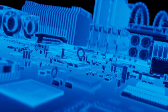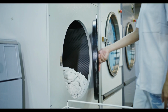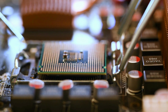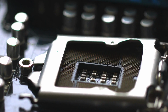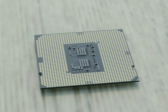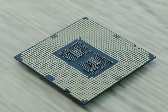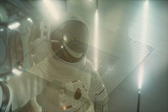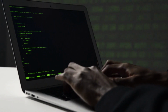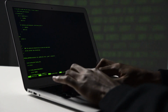Number 9. Microprocessors. Microprocessors are the brains of computers, smartphones, and many other devices that we use daily. They are small chips that contain millions of transistors that process data and instructions. But did you know that NASA played a key role in improving microprocessors? NASA did not invent the integrated circuit, but they improved it by making it smaller, faster, and more reliable for the Apollo program. This enabled them to send humans to the moon and explore the solar system. Thanks to NASA, we now have powerful and portable devices that can perform complex tasks.